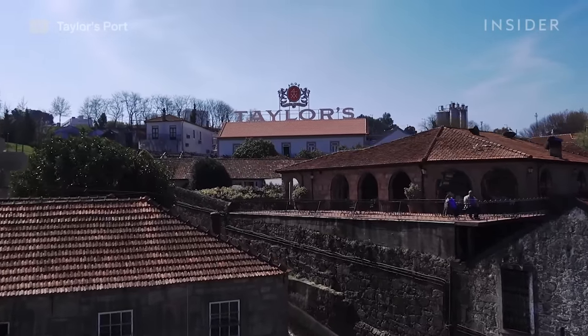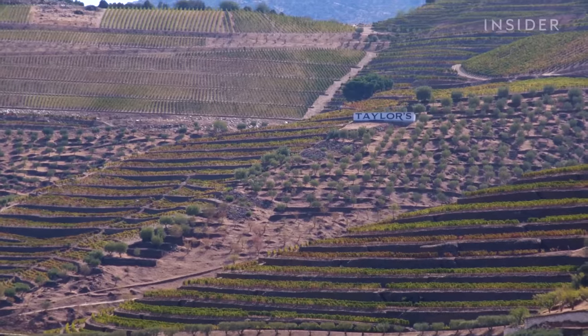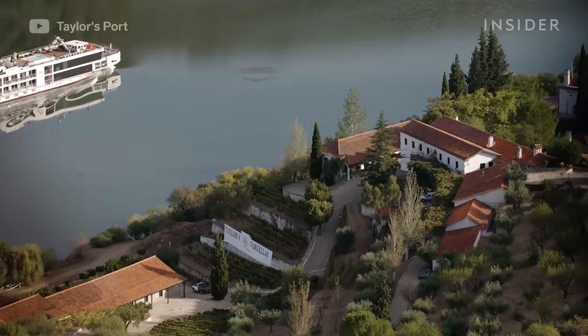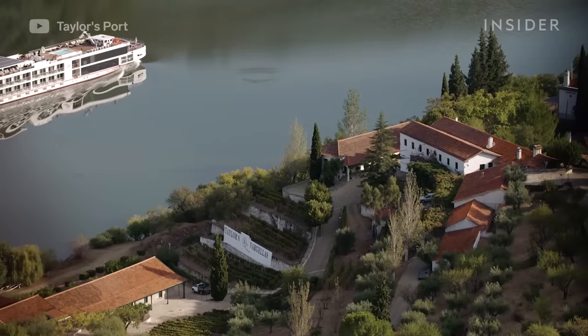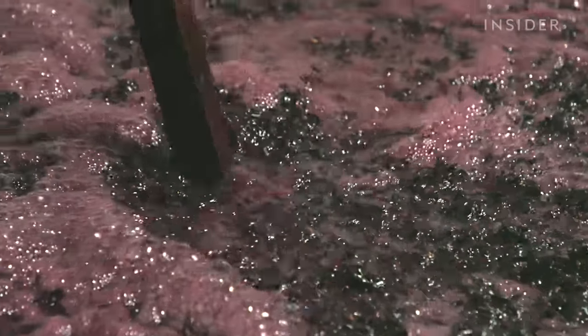Taylor's is one of the founding port houses, established in 1692. It owns 500 hectares of vineyards in the Douro Valley. We visited Quinta de Vargellas, one of the company's most prestigious estates and home to some of its finest ports.